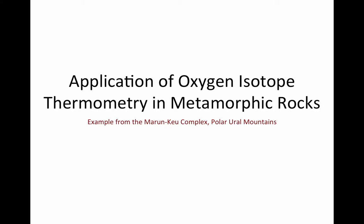I want to give you an example of an application of oxygen isotope thermometry in metamorphic rocks that I've used in a research project of my own. And this example comes from the Marun-Keu Complex in the polar Ural Mountains of Russia.